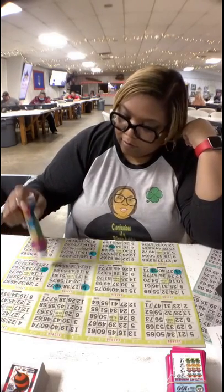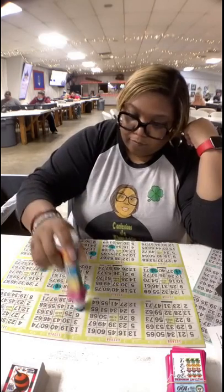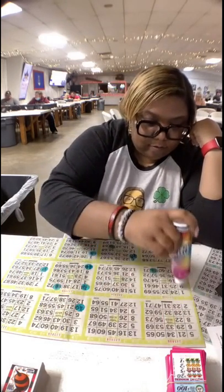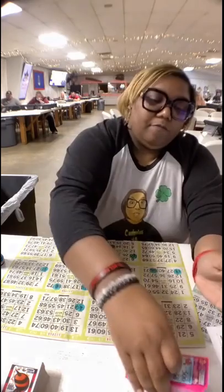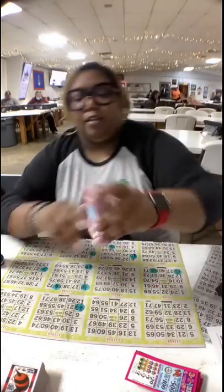Last call on your coverall sheets. Raise your hand, $2 each. Last call. $750 game. I need a few to my right. Coveralls, to my right. Got a computer down at the four table. This is a $500 race. B10.